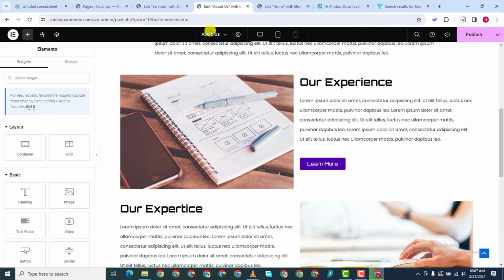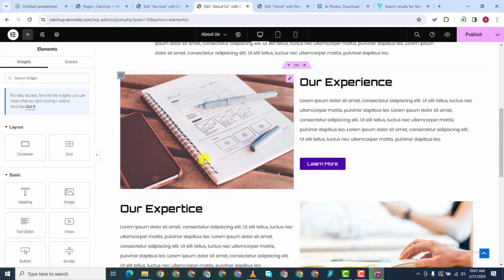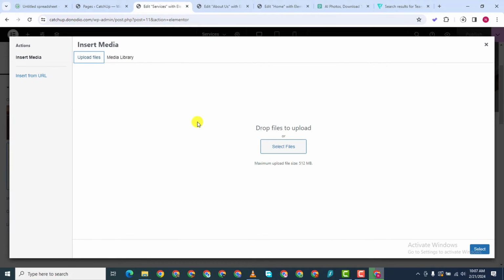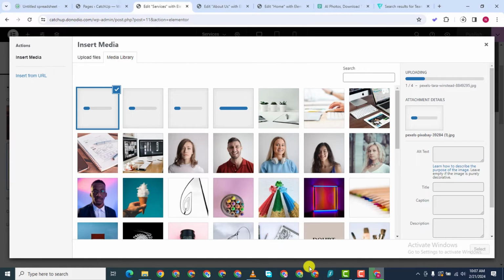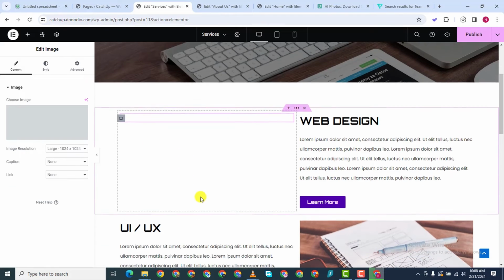Okay, so I've gone ahead and gotten some pictures and I'm going to upload them here to change each of these pictures for the services we offer. Here you have them, these 4 pictures, just for 4 services. They're uploading. So I'll use this one. I'll insert this one for web design.